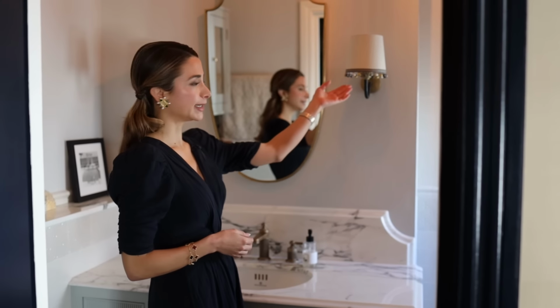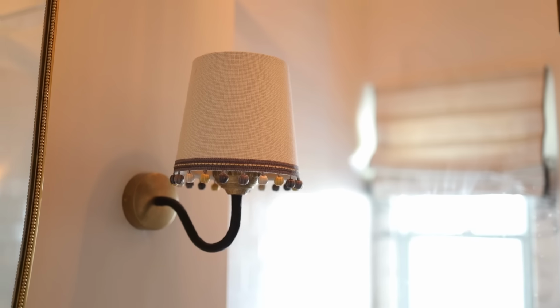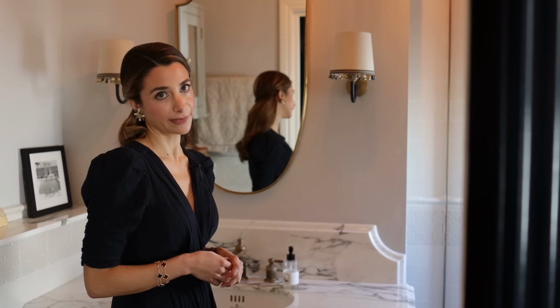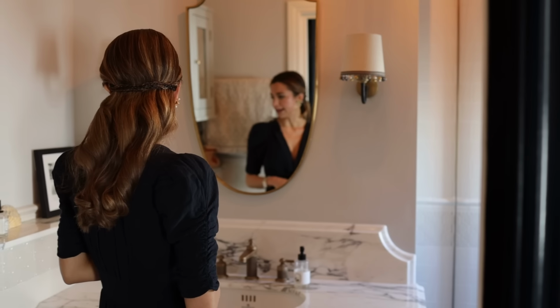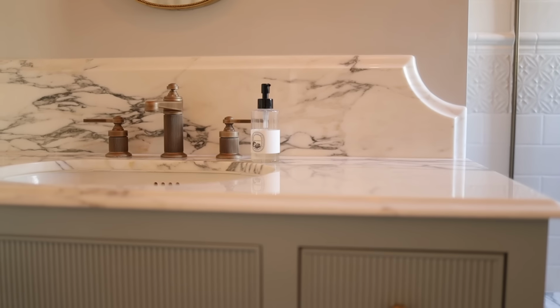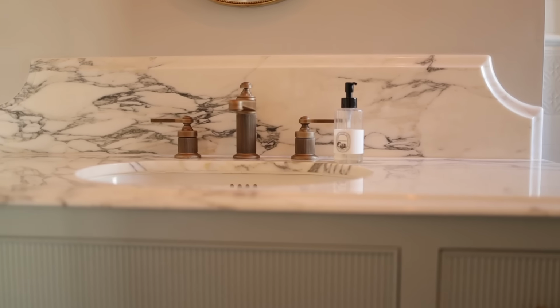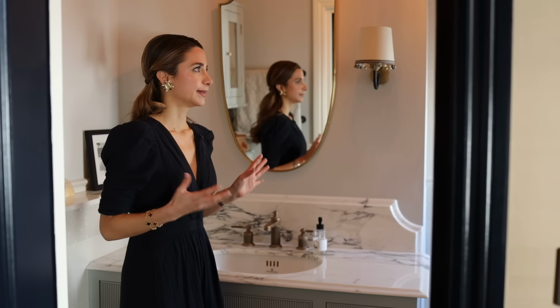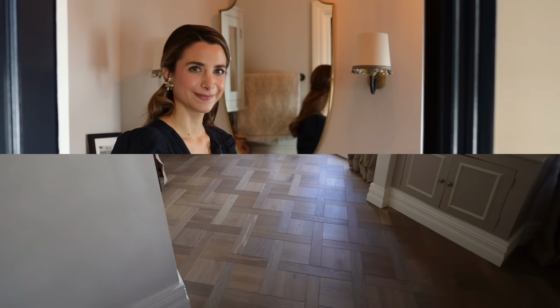And for the lampshades, I added another trim on here, and I think it just adds a lovely finishing touch to it. And the splashback also has a curve. I like the detailing in the marble and how it really elevates the space. Even though it's very small, I like to make the most out of every space.